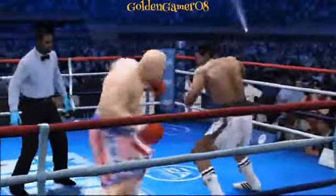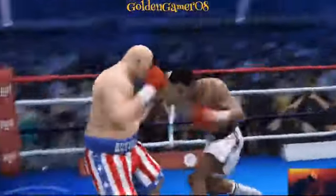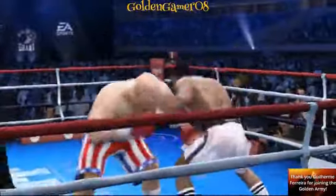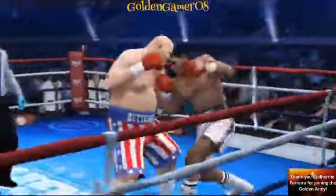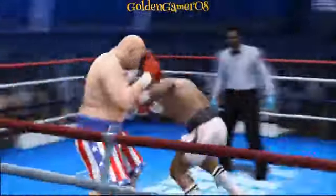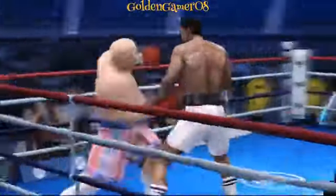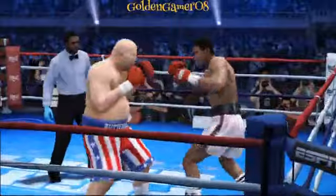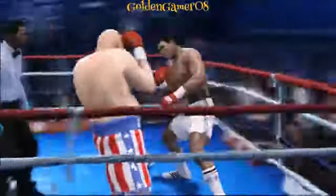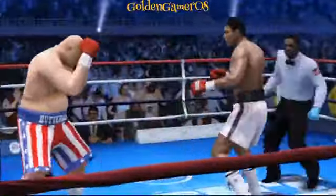That is exactly what the corner wanted to see. A good combination punch by Muhammad Ali. Hey, you got some of that too. Let's go. Harry brings the jab right hand. Interesting to see how this plays out from here.